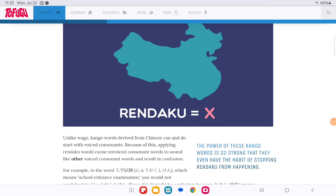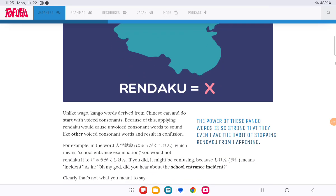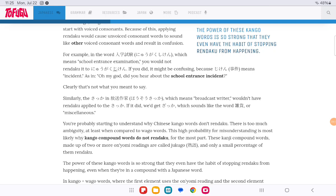For example, in the word nyugakushiken, which means school entrance examination, you would not render it to mean nyugakujiken. If you did, it might be confusing because jiken means incident, as in, I'm not gonna read that.